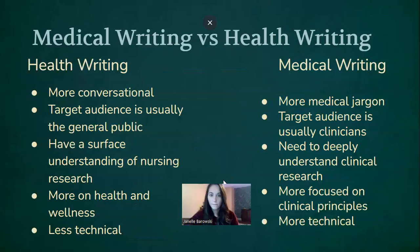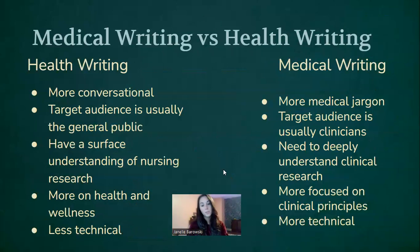So, medical writing versus health writing. They are super similar and technically under the same umbrella term, but I like to differentiate between these two just so that you understand how particular medical writing is. Health writing is more conversational, and medical writing is more like medical jargon, what you just saw.